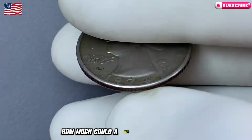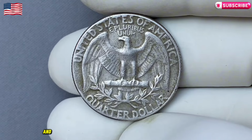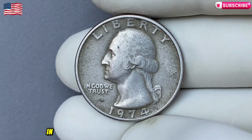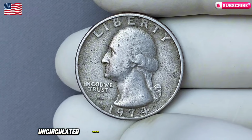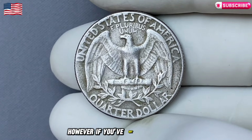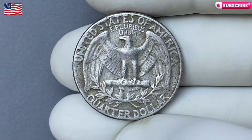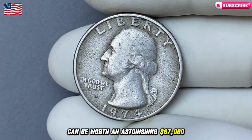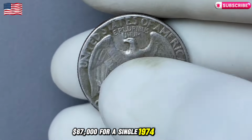So, how much could a 1974 quarter be worth? Well, as we've seen, the value depends on the condition and any potential minting errors the coin might have. A typical 1974 quarter in average condition might be worth just 25 cents, but if you've got one in pristine, uncirculated condition, you could be looking at a value in the range of a few $100s. However, if you've got a 1974 quarter with one of the rare minting errors, the value skyrockets. In fact, the most valuable 1974 quarters can be worth an astonishing $67,000. Yes, you heard that correctly, $67,000 for a single 1974 quarter.